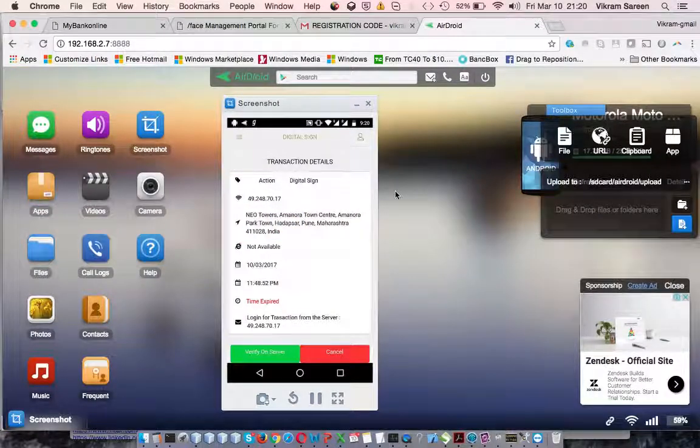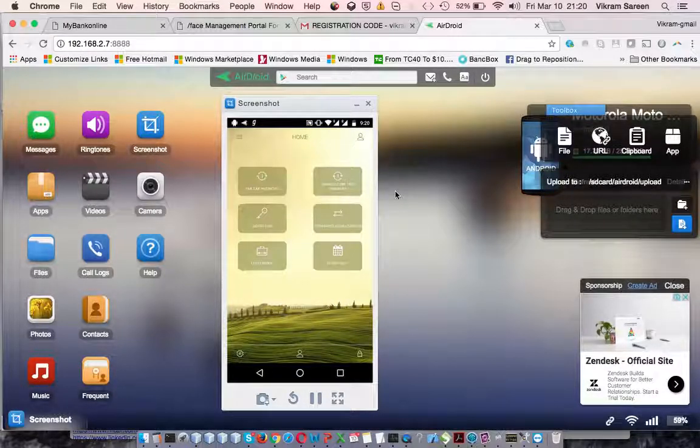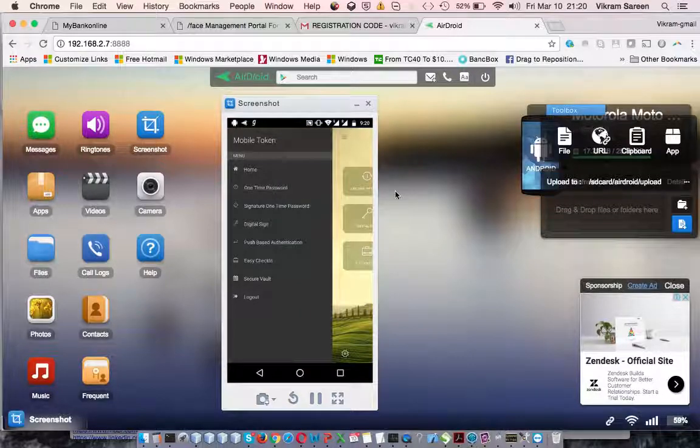So what we have done is we have showcased the key features of our new token, all these fantastic features that can add great value to us. The token can be customized based on how you would like it to be, and we have shown you one-time password, signature one-time password, digital signing, push notification, easy check-in, and secure vault. In the next version, we are going to release ePIN, meaning that this particular application will also become your secure delivery of the PINs. The server will be sending an encrypted PIN all the way to the phone, and then you will be validating yourself and then decrypting it. Again, it will use PKI and digital certificates to do the encryption and decryption, but that will be one of the most secure and fantastic ways of delivering PINs to your users without bearing any cost.